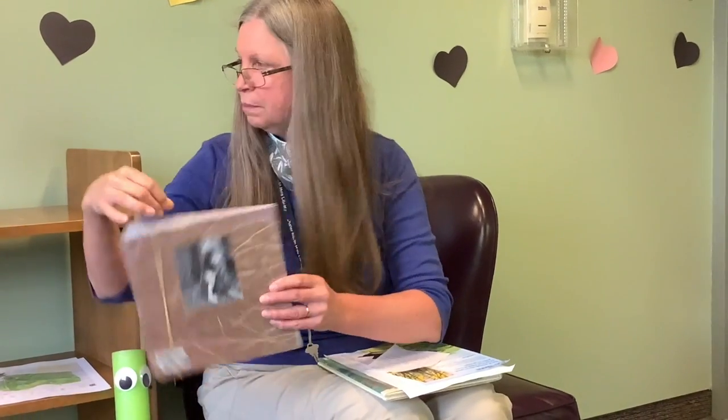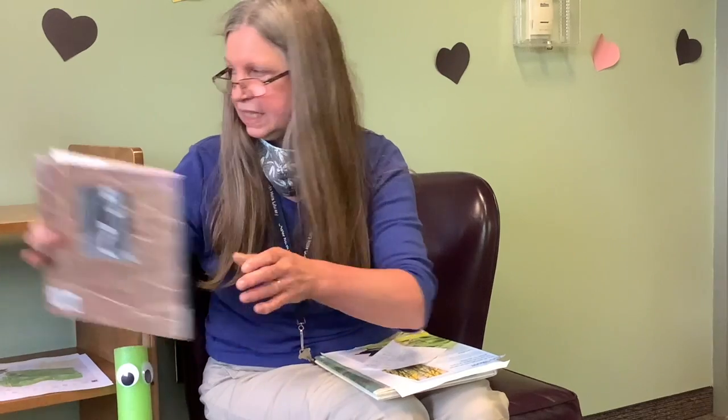So that is just a book. It has a lot of information about mosquitoes. If you're interested in learning more, you can pick that up here at the Shaler North Hills Library.